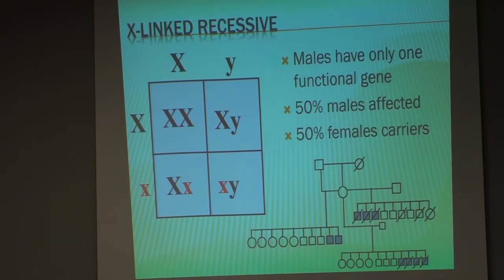And then there's something called an X-linked or sex-linked recessive. The males, in order to be male, are XY, so they only have one functional X chromosome. And so we expect to see 50% of the males affected and 50% of the females carriers. So again, we've got a normal male bred to this carrier female, some are going to be normal females, some are going to be carrier females.